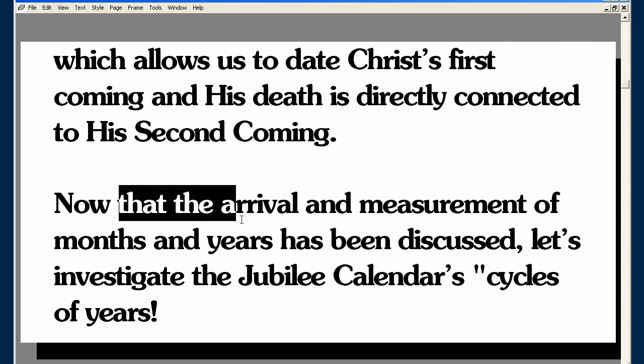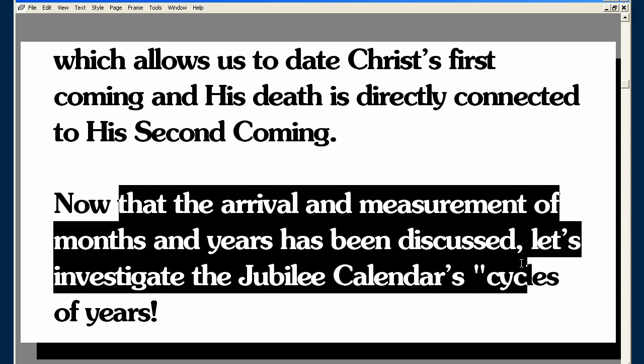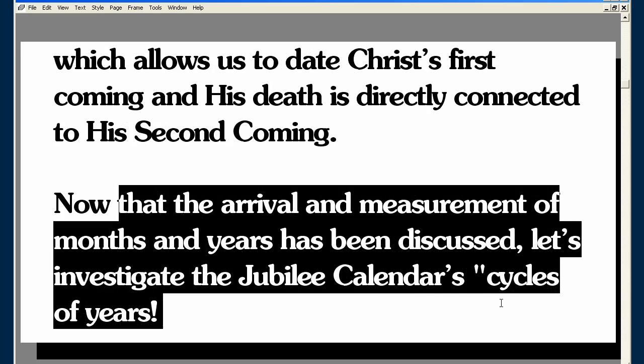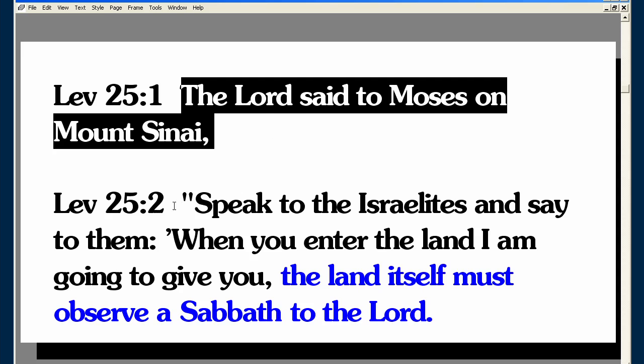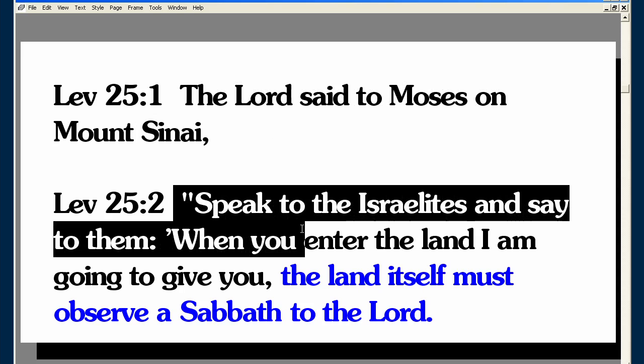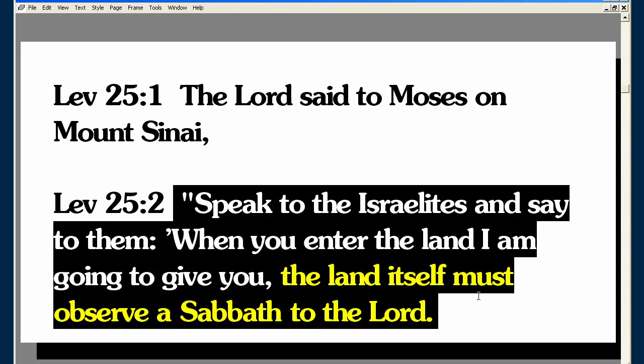Now that the arrival and measurement of months and years has been discussed, let's investigate the Jubilee Calendar's cycle of years. We're going to read from Leviticus 25, verse 1. The Lord said to Moses on Mount Sinai, "Speak to the Israelites and say to them, when you enter the land I'm going to give you, the land itself must observe a Sabbath to the Lord.